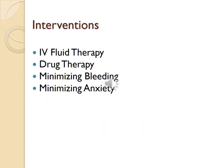Interventions. Fluid of choice is a crystalloid solution such as normal saline or Ringer's lactate to restore the volume and help prevent shock. Keep a close eye on the cardiac monitor, their eyes and nose, and their skin integrity. Some drugs that are used when a patient has a low blood pressure are Levophed, epinephrine, or dopamine.